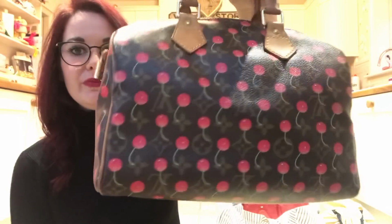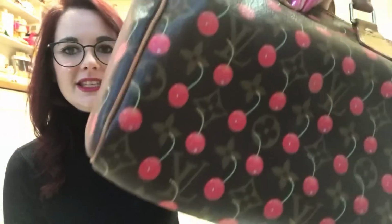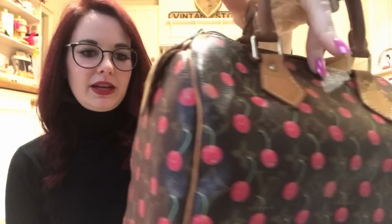Right, so the next one is a Louis Vuitton. This was my first Louis Vuitton handbag, my Speedy 25 in monogram canvas, and it has little tiny cherries on it, which have got cute little tiny faces on them. It has been used, it's not immaculate, the handles have darkened and some of the print has started to wear on some of the little cherries, but when I first bought this bag I was hooked. I love the history and the colours, and it's so cheerful, and the 25 is just so sweet.